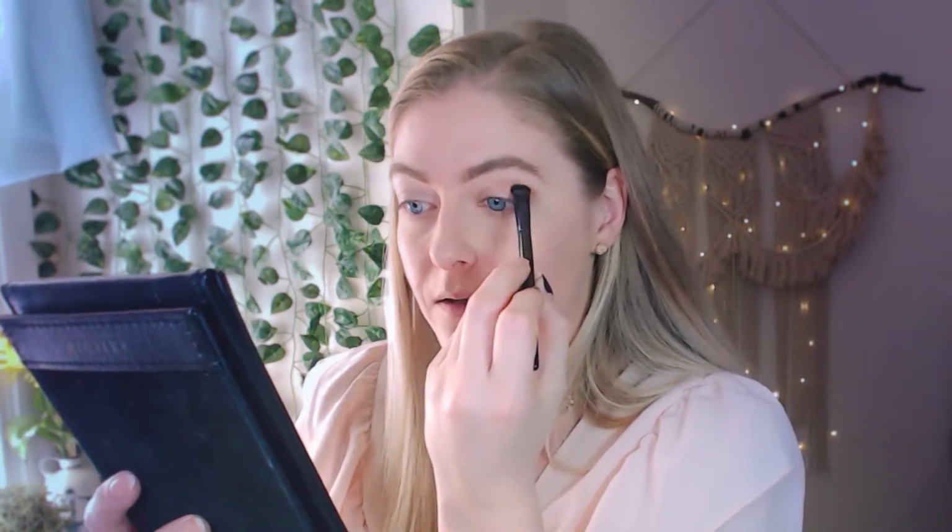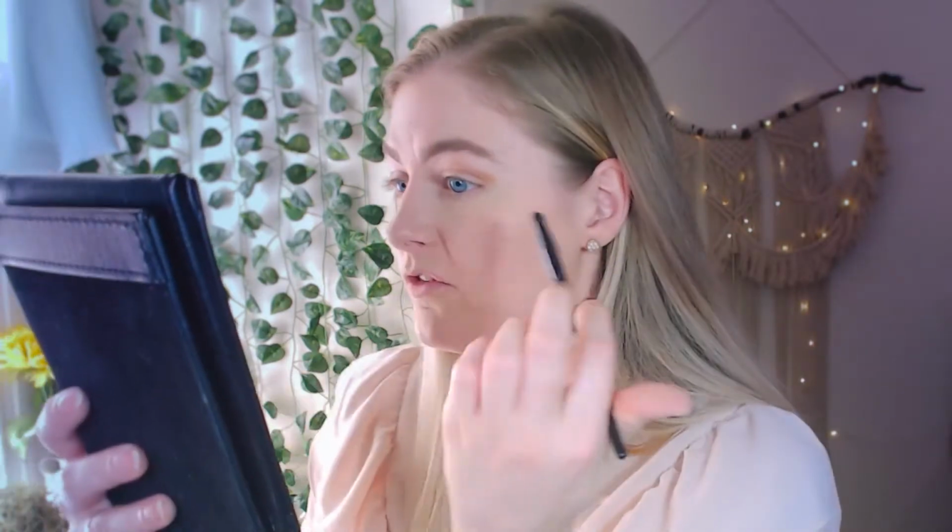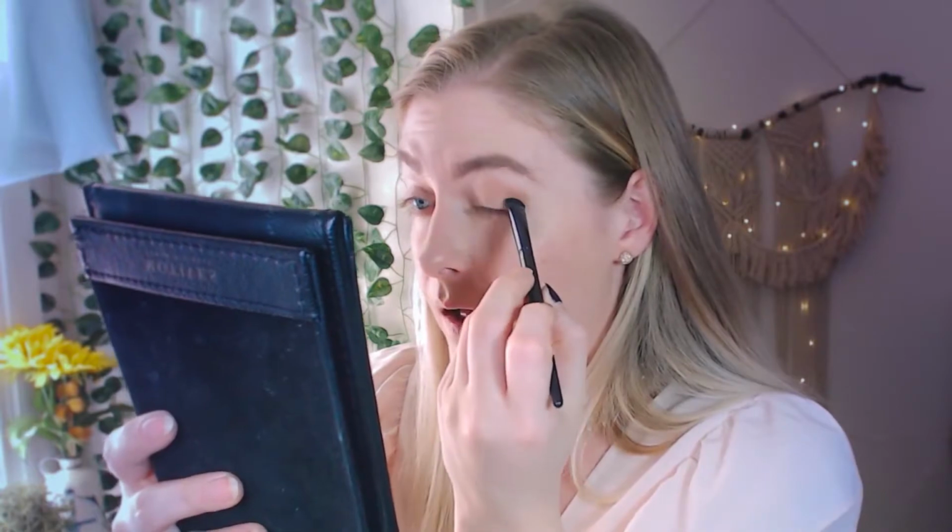At least for this look, I want to be able to see that transition crease look while my eyes are open, and I have hooded eyes. So naturally you would think, oh, where the crease is, that's where my crease color should be. But I have deeply hooded eyes, so if I put the color where the crease is, when I open my eyes, that color disappears. So I want to place it at the crease of my eye socket, not the crease of my eyelid.